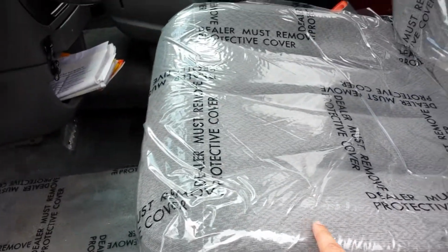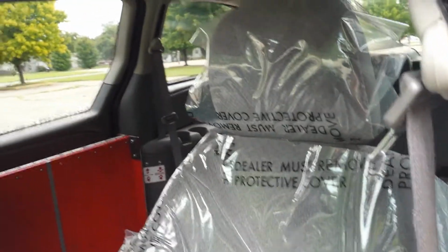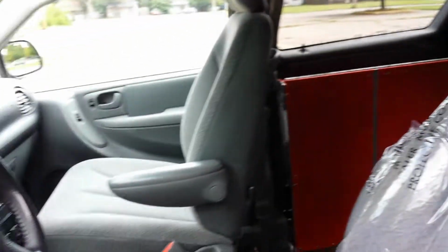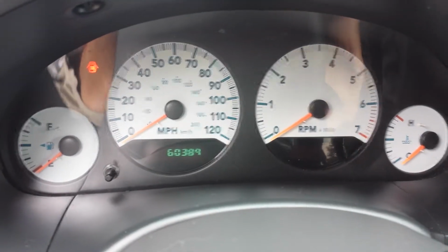We do cover these with plastic. They're excellent condition. Reason we do this, I have mechanics that jump in these sometimes. They'll move them. They've been laying on the ground or have grease on them, so we're trying to protect the vans. You can see this van, very low miles, 60,389 miles.